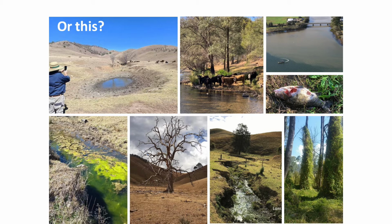So, this is the picture of a catchment that's unhealthy, and it's really up to us in the way we manage our land, whether we get that first set of pictures with the beautiful healthy catchment or whether we get this sort of a picture.